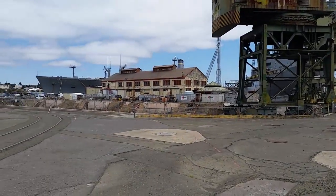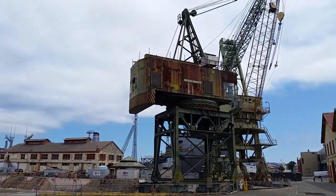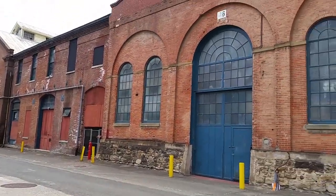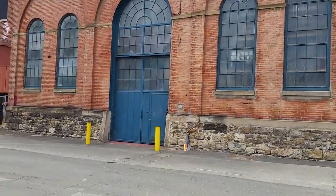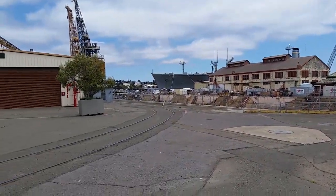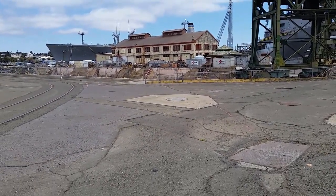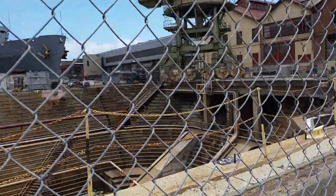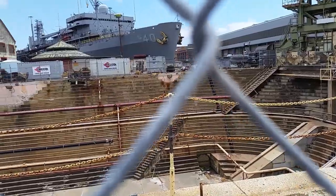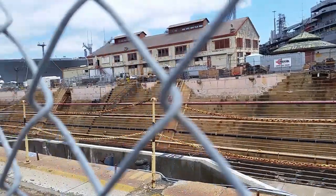There are so many unidentifiable structures, just because I don't know what I'm looking at, but so many cool old buildings and old structures and pieces of equipment, old ships. It's overwhelming. I mean, there's no way you can see it all. Lee says he thinks this is a dry dock where they would bring the ships in, dock them, and drain the water.